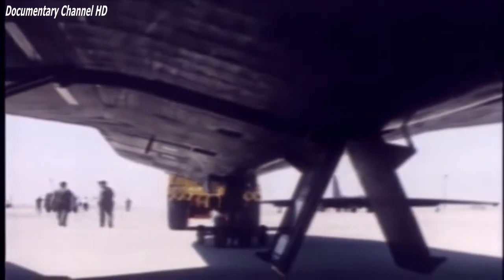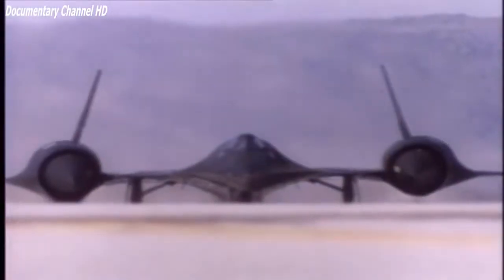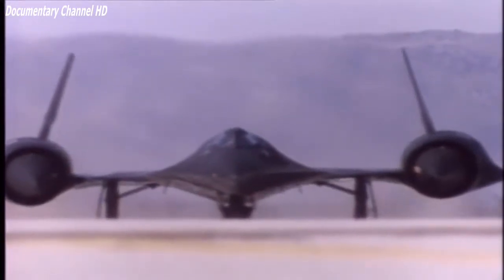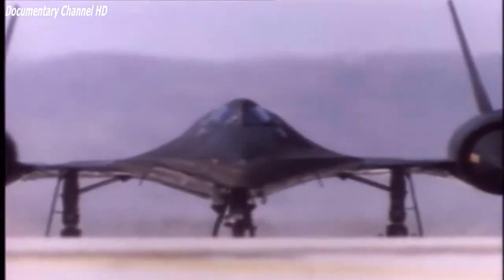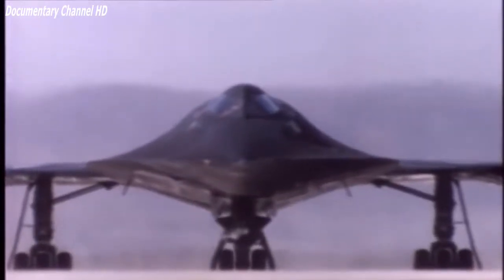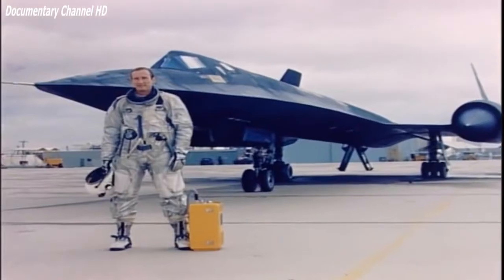On the 22nd of December 1964, the SR-71 was rolled out onto the flight line at Lockheed's Burbank plant. Coated in black, radar-absorbent ferrite paint, the Blackbird, as it became known, was an extraordinarily futuristic-looking machine. Lockheed test pilot Robert Gilliland would be the first in the cockpit.